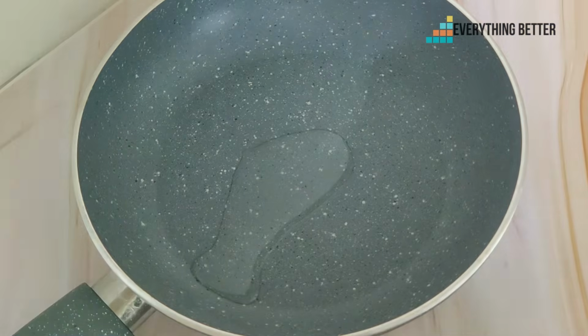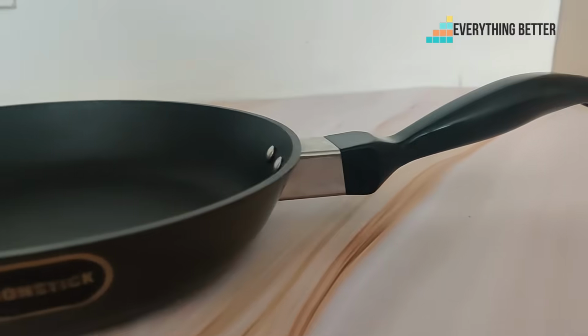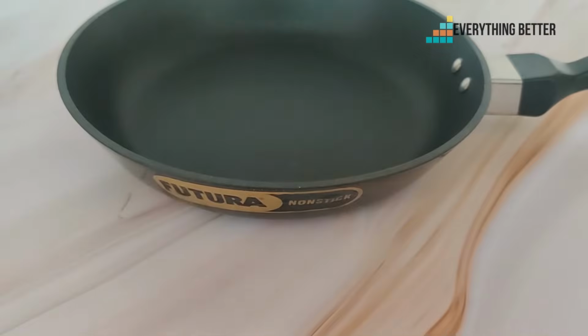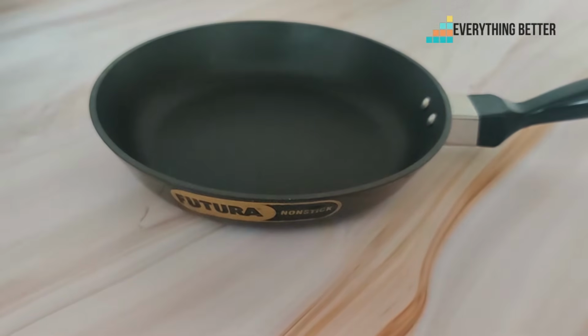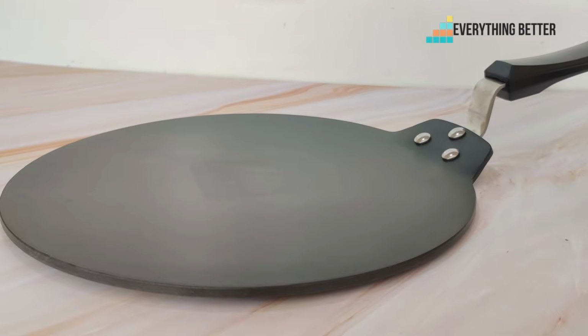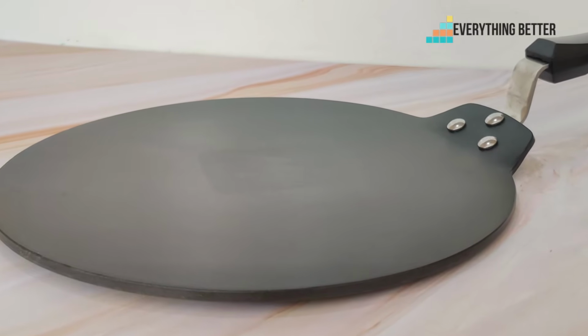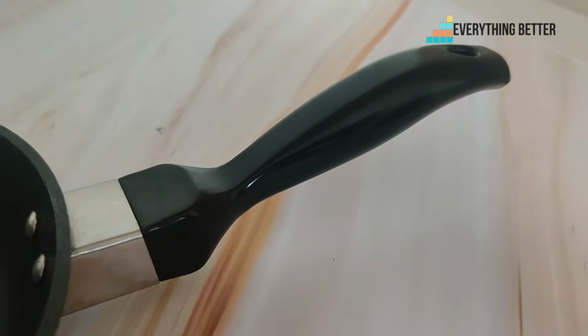Out of the options we tried, our top recommendation is Hawkins Futura Non-Stick Cookware, which is a budget-friendly option too. The pans come with a 3.25 mm thickness, while their dosa tawa has a 4.8 mm thickness. This means they take slightly longer to overheat. The handles of the pan are ergonomically designed.